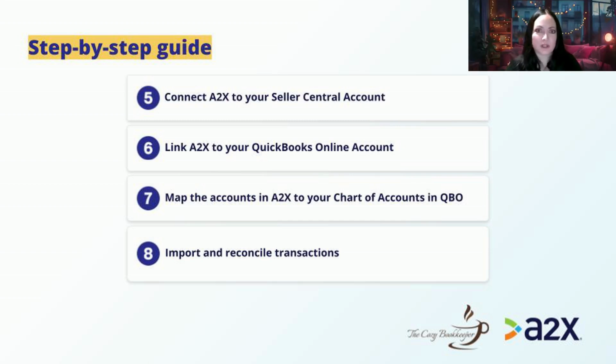I usually start with the defaults, and then I take a look. Once everything's posted, I go through and look at the transactions in QuickBooks, and I look at the journal entries, and I also analyze the profit and loss statement. I look at each transaction, and I make sure that they are hitting their appropriate accounts. If I see something that's a little off, I will go back and fix it in QuickBooks, and then I will fix it in A2X as well. I will fix the mapping.